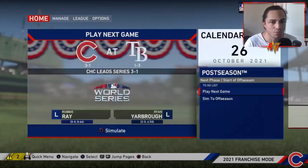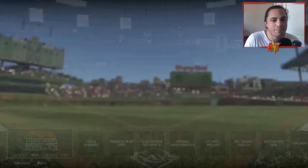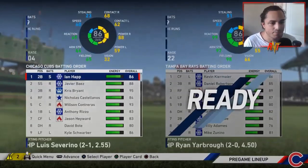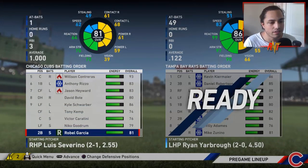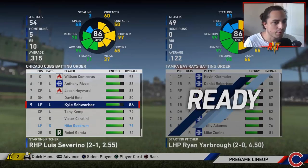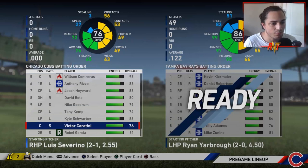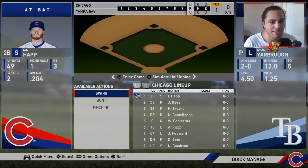And because this is the World Series, like, this is the elimination game, the win it all, we are at Tropicana. We're going to go Sevy. Lineup looks decent. We're going against a lefty. So do we bring in Goodrum and keep Schwarber for later? I feel like that's the move we got to do. I think that's definitely what we should do. All right, so we're going to try that.